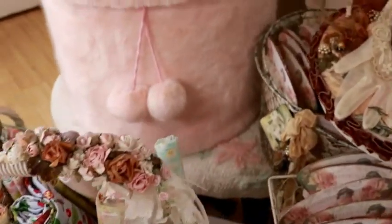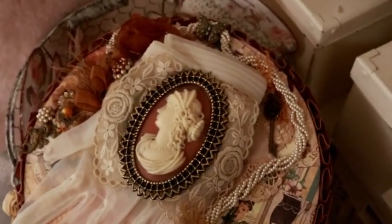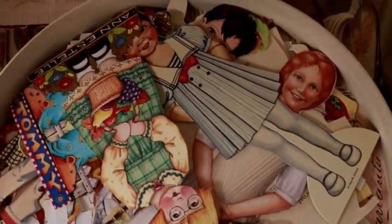Let me show you, for example, this box I did quite a few years ago. My friend gave it to me. It was like a cheese box, and I went ahead and embellished it, and in here I keep my paper dolls.